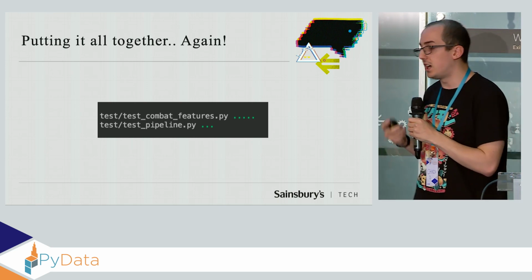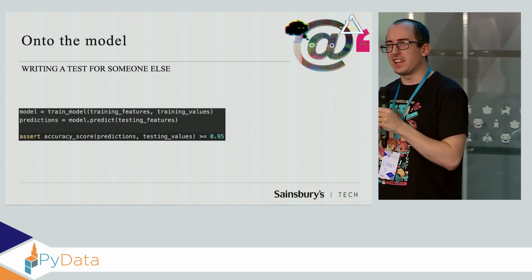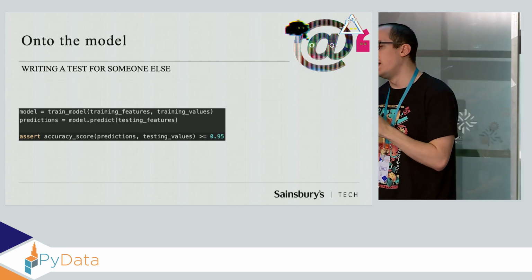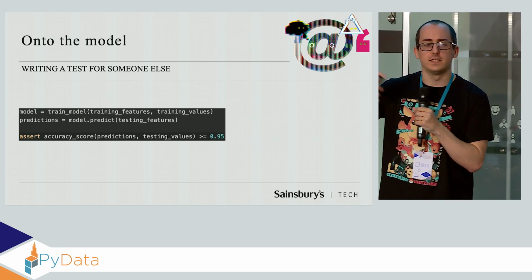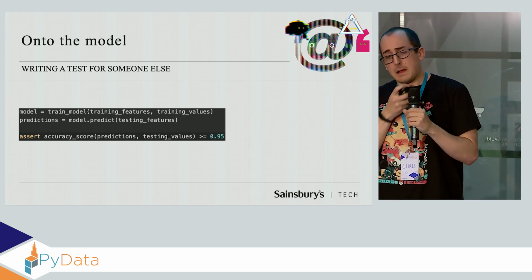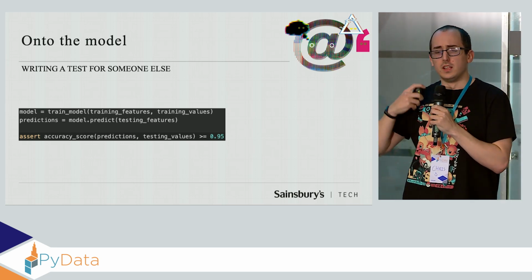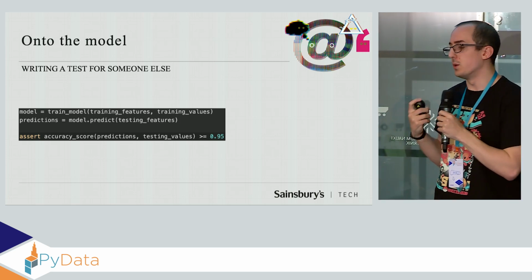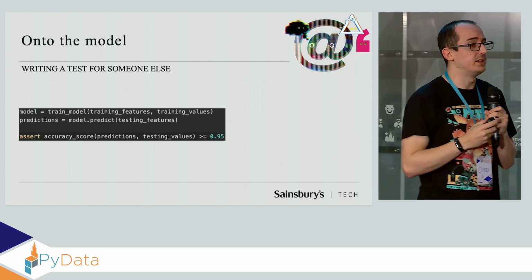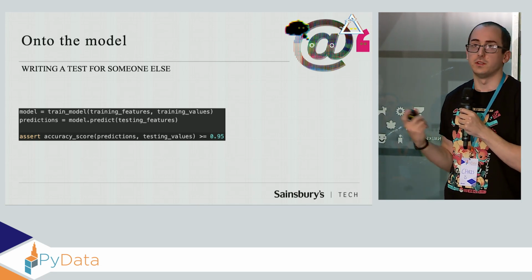But I was missing a fairly large chunk of this pipeline. And at this point, I'd written quite a lot of code. And usually, when we're doing transfer of knowledge, we pair as a data scientist and an engineer, because they'll understand it a lot more than I will to start off with. In this case, for this example, I wrote this test for my partner. So I just went into the notebook, and it said the accuracy is 96%. So I wrote a test that said it should be higher than 95, because that seems reasonable. And if I changed the model at all, that would probably be a pretty good value to go for.